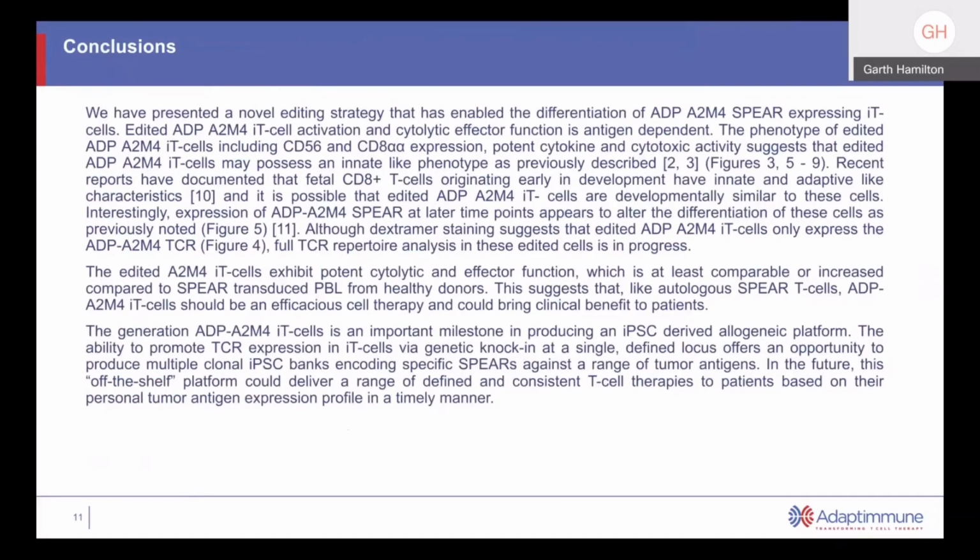In conclusion, the generation of TCR edited IT cells is an important milestone in producing an iPSC-derived allogeneic platform. The ability to promote TCR expression in IT cells via genetic knock-in at a single defined locus offers an opportunity to produce multiple clonal iPSC banks with engineered receptors to target a range of cancers. This off-the-shelf platform could provide multiple, defined and consistent cell therapies for people with cancer in a timely manner.